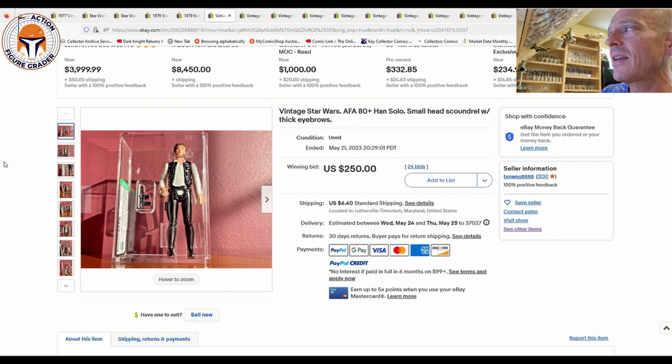Next up, this seller always has really nice high-grade, loose-graded figures, and we're going to cover a number of different examples that sold in an auction here recently.